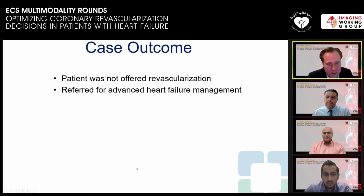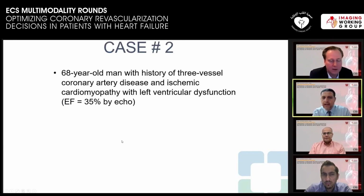Excellent. Yeah, and I think that was the assessment in this case, and the patient was not offered a repeat attempt at revascularization, and was referred to heart failure for advanced heart failure management. Paul, can I ask you a technical question before you delve into your second case? Sure.